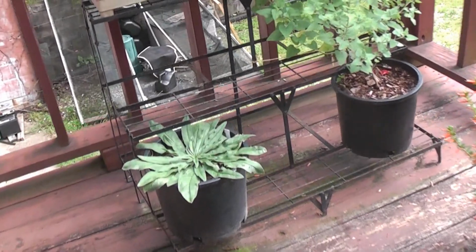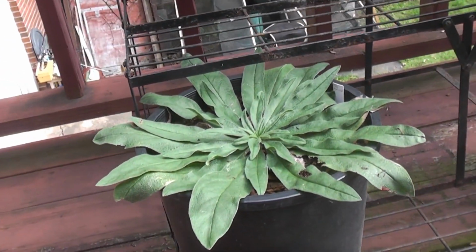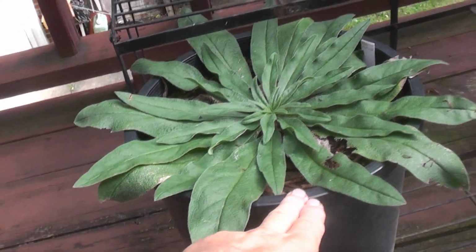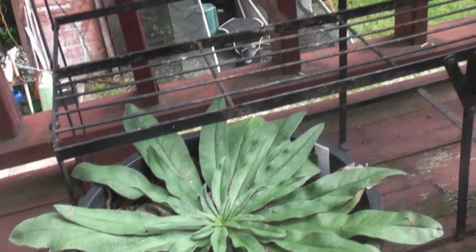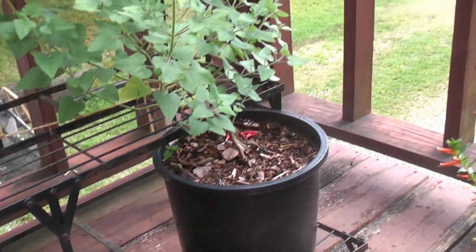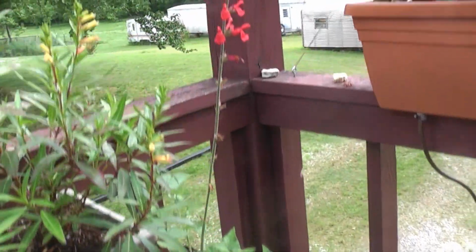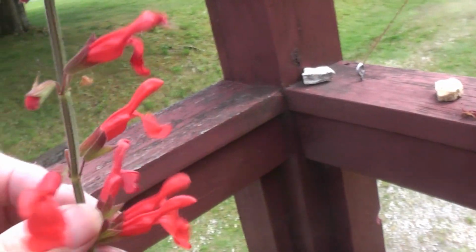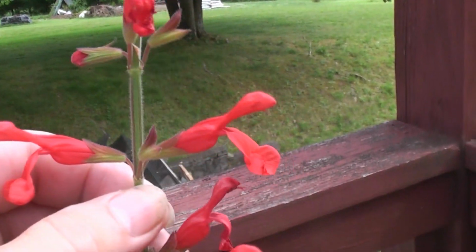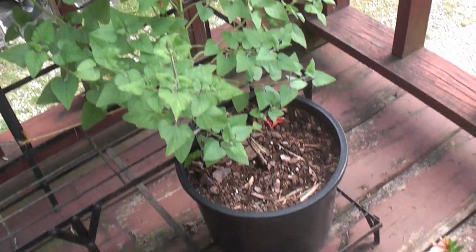Everything's looking reasonably good. This is the single plant of Red Feathers Echium I have. I planted a bunch of seed, and one came up. I keep waiting on it to send up some kind of bloom spike. It's not done it yet. This is Salvia Darcyi here, which has sent up a bloom spike. I'll show it to you here. There's what they look like. It's kind of a typical salvia type of bloom here. And let me sort of pan down there.